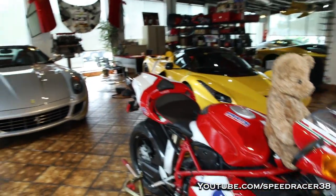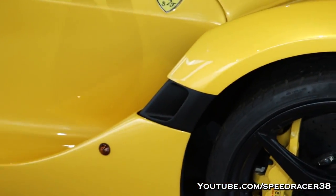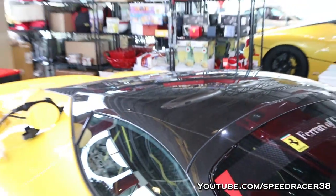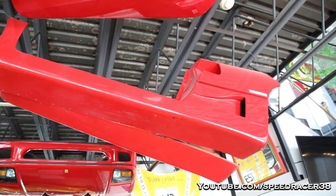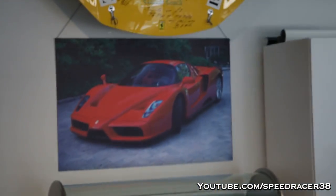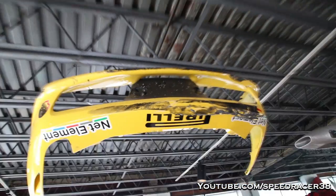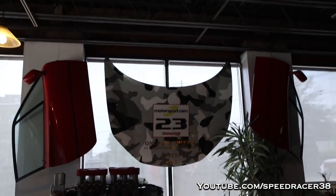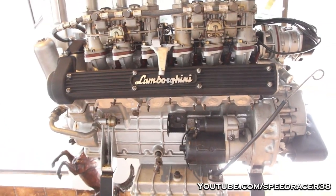And behind the Ducati is a 599 and a LaFerrari Aperta. You can tell it's an Aperta by that little bit right there. Otherwise, it has a carbon roof. You have a Ferrari F40 hood looking down on you, along with F40 side skirts. Enzo in the background, 458 hood, 458 Challenge bumper that's seen better days. And you have some doors to another Ferrari, 458 Challenge hood, and a brand new Lamborghini Miura engine. You're never going to see this anywhere else, maybe not even the Lamborghini Museum.